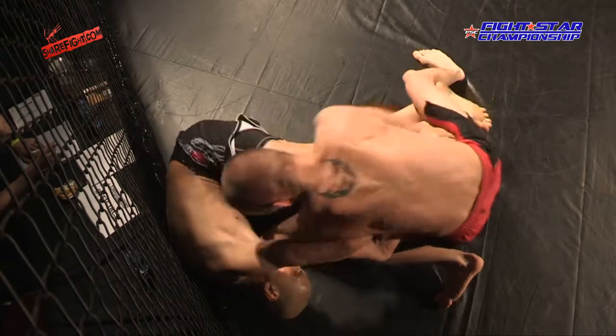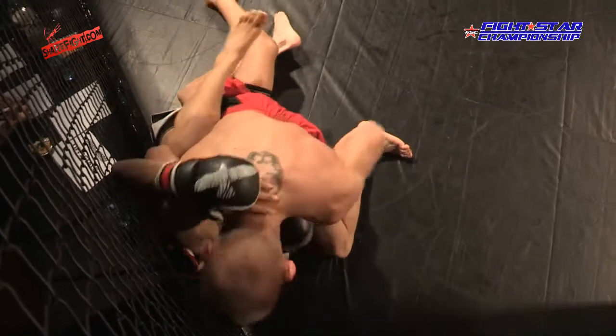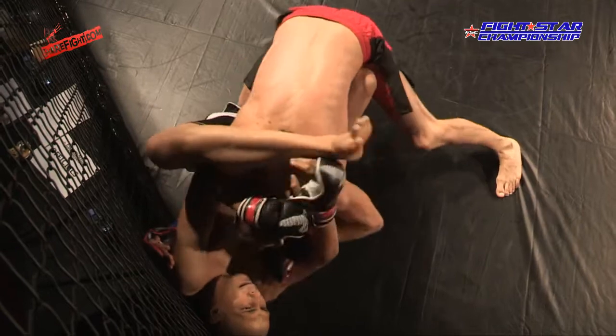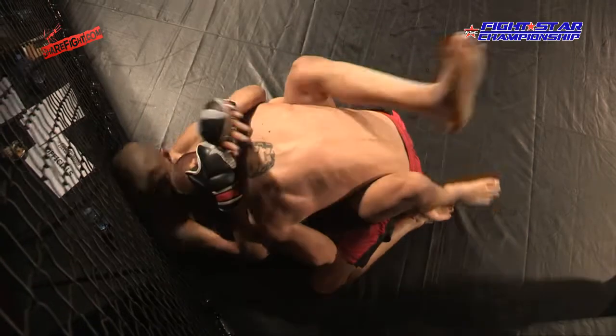Remy Nygard needs to really just curl that left arm up of his to try to avoid that. And he does very well here and may be able to secure a Kimura of his own, but he's pushing the head down. And in these amateur bouts here at FIGHTSTAR Championships, you can land ground and pound to the head of the opponent when you're on top.